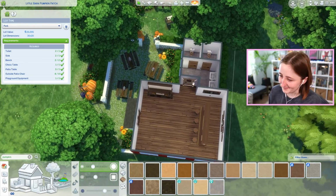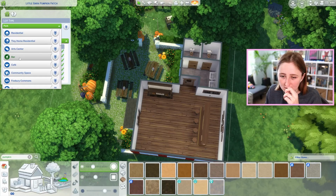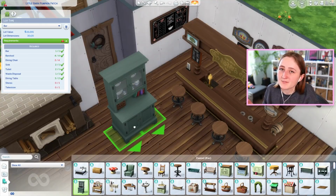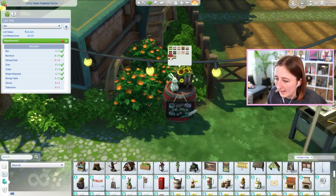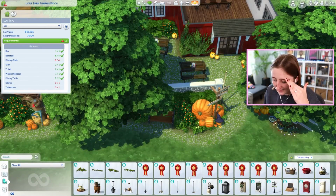Now we gotta do the whole inside, because I've been putting that part off. So it works as a park now. I'm gonna change it to a bar and make sure we get all the bar requirements too. And then the idea is that if you download it, you could sort of switch between them depending on what you need for your gameplay. I keep finding items I want to use and then putting them outside. I gotta stop. Focus. Okay.